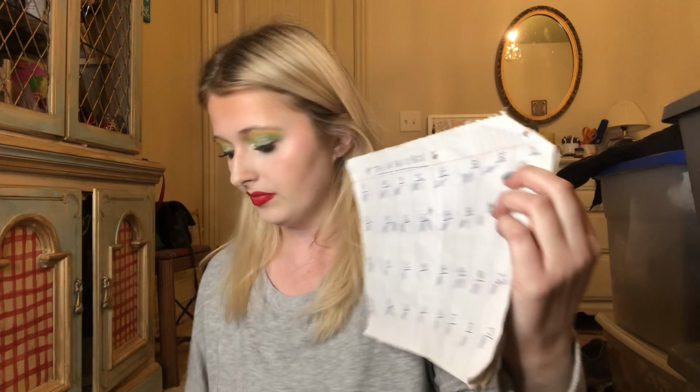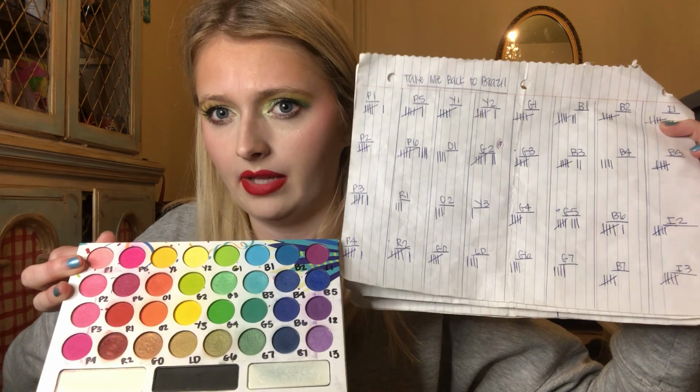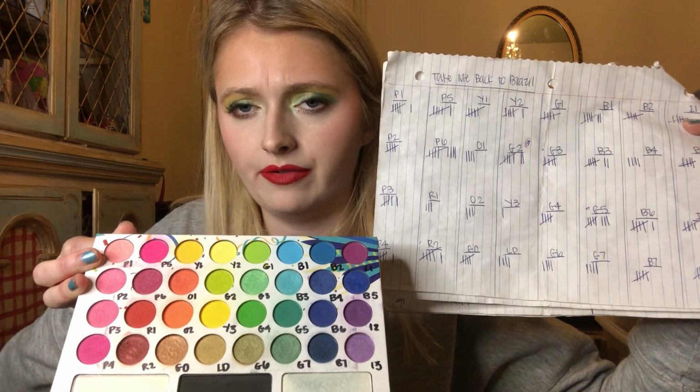Okay, next up is Take Me Back to Brazil, and I used that primarily today. All these greens on my lid are from Take Me Back to Brazil, and this red underneath is also from that. I haven't been using it much. I probably used it in 2 or 3 eye looks since the last update. So not that significant, but honestly, I consider this palette a spring-summer palette, and we're in winter, so I gravitate more towards neutrals in the wintertime. But I'm still proud of the progress.